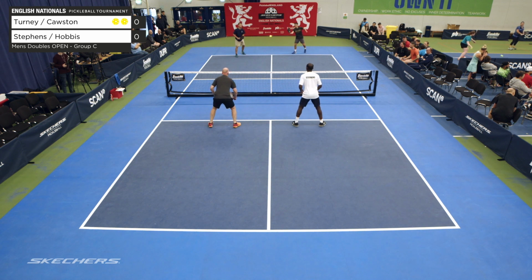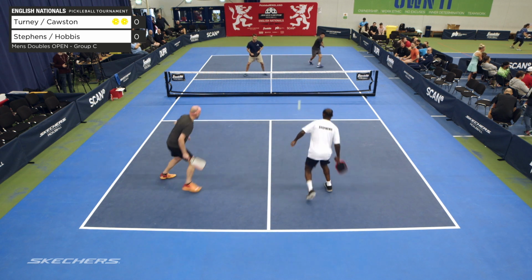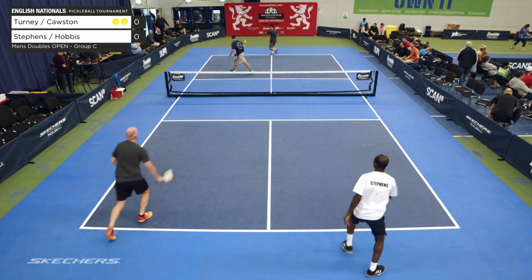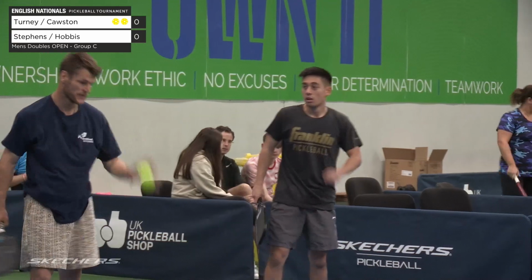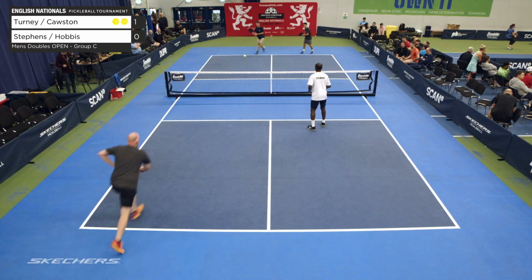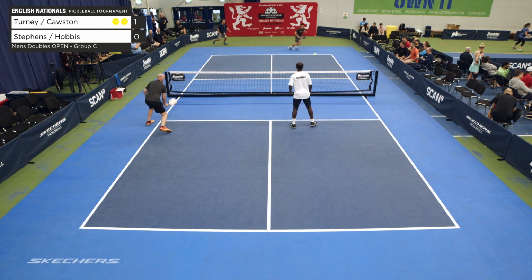So game number 8 underway on Championship Court. As we said, on the far side we have, on the left hitting that smash, Ed Turney, and his partner in the grey Franklin t-shirt on the far side is Ben Cawston. There they are pictured. On the near side in the white we have Atto Stevens, who of course played a part in the MLP event.